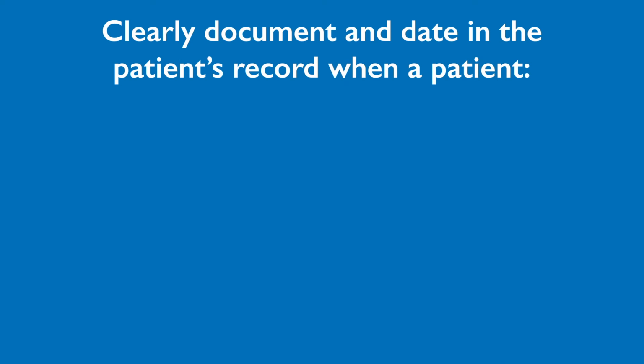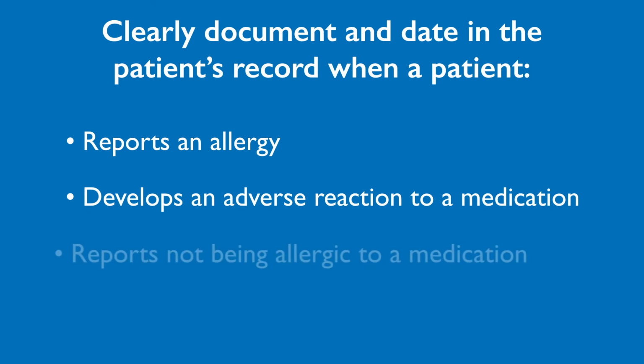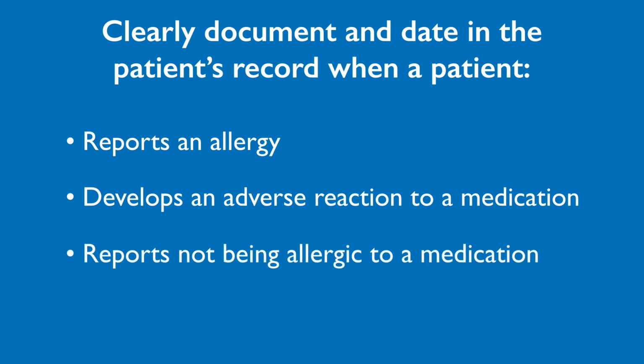Clearly document and date in the record when a patient reports an allergy, develops an adverse reaction to a medication, and reports not being allergic to a medication. Allergy information left blank in the record may not indicate the patient is allergy-free. Also, if a patient is inconsistent in reporting a drug allergy, consider prescribing an alternate medication.